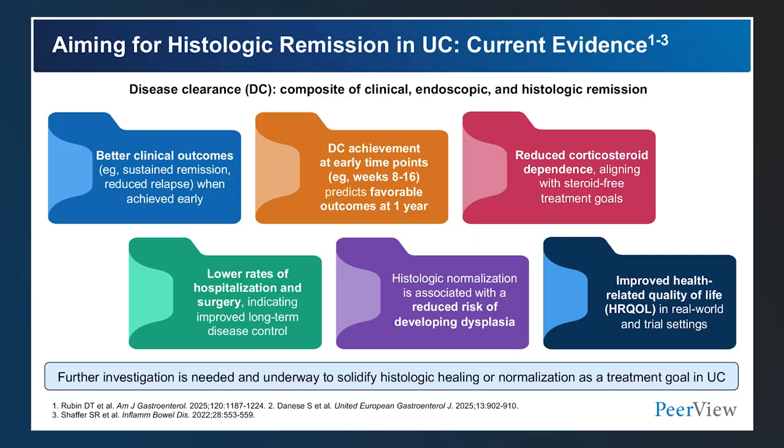This is something that I really use in my risk-benefit discussion when I'm talking to a patient about initiating an advanced therapy, that if I can control their inflammation, I can actually reduce their risk of colorectal cancer. That's important. And that helps them to understand that there may be some risks associated with these therapies, but there can be a real benefit. Improved health-related quality of life is certainly a component of this as well.